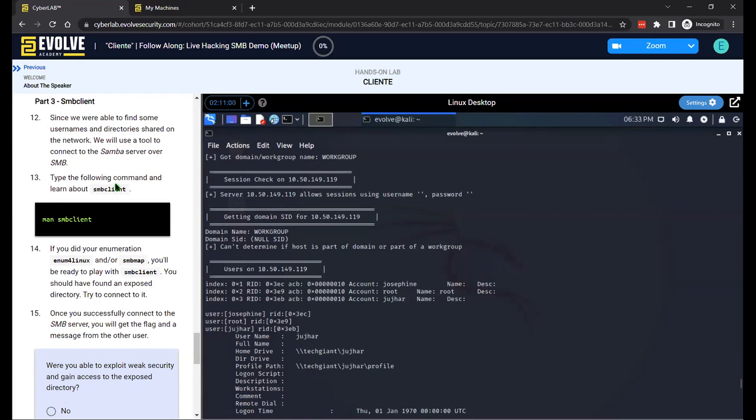At this point, we're actually going to start taking some more direct action and start seeing if we can get on one of these shares here. So I know that I have Josephine as a user and I see Josephine as a share. My assumption at this point, at least my hope, is that I'm going to be able to access Josephine's PC via her share. And from there, hopefully I can take some other actions.